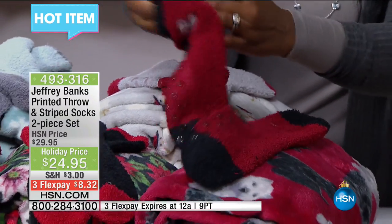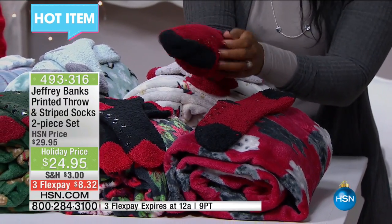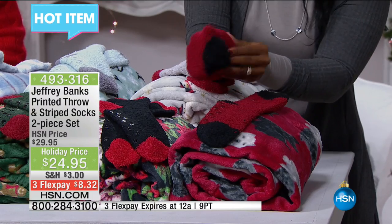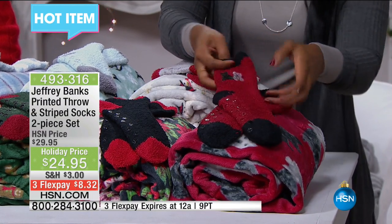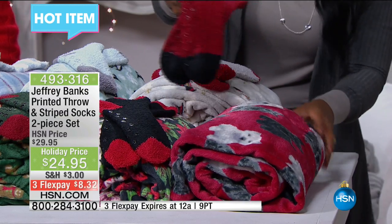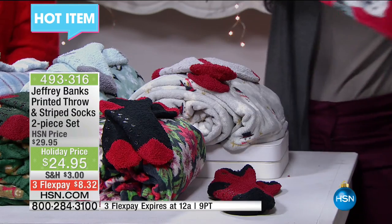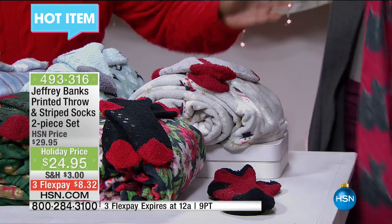Absolutely. The perfect thing when you get home from work and just want to relax. Sit by the fire, sit by the TV, and snuggle up in these. The socks are one size fits most, so you don't have to worry about trying to decide on a size. And I'm going to open up this one so that you can see. This is 50 inches by 60 inches.